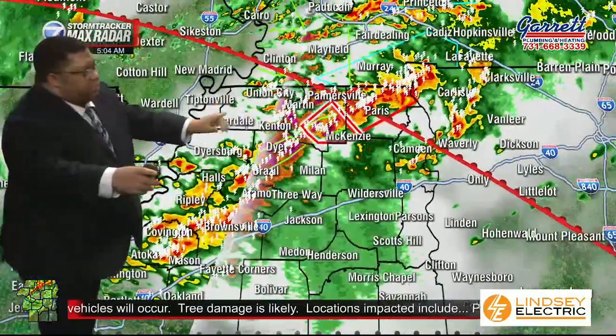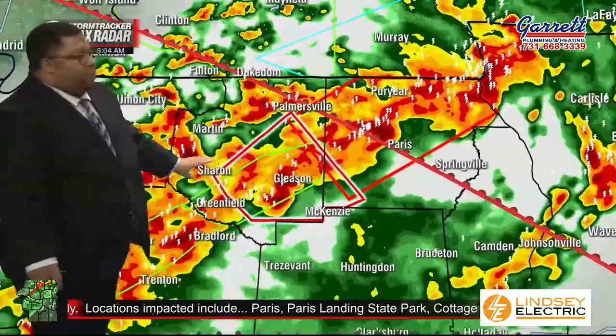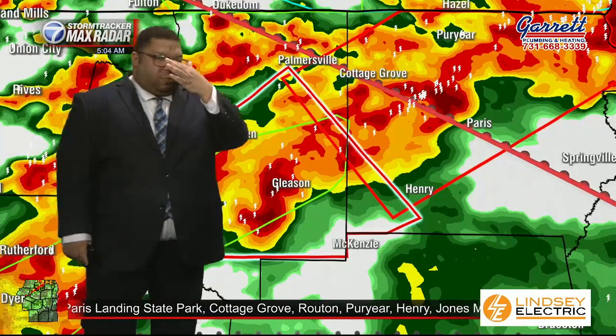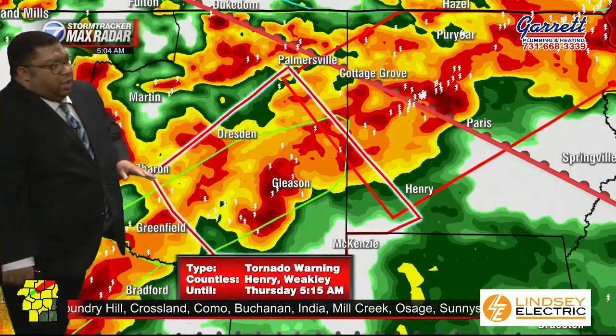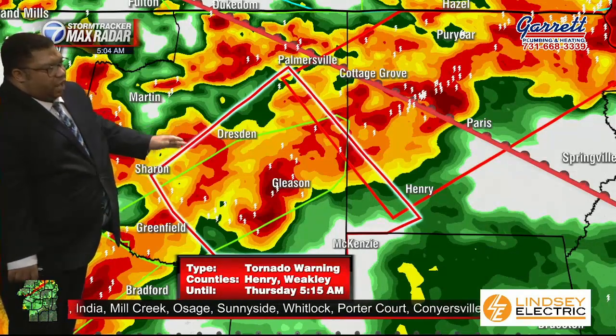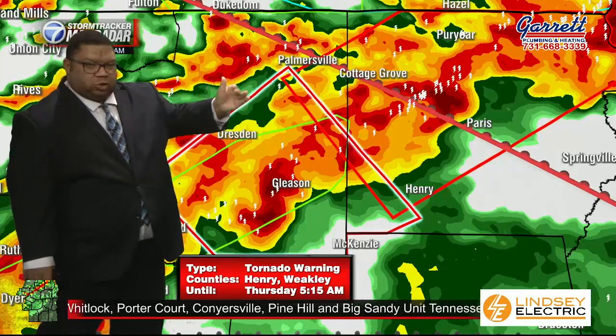Back to the west of that, in addition to the rain that has already fallen in these areas, notice this train continues all the way back to the Mississippi River, so you have a lot more rain to go. So flooding issues, perhaps an emergency situation, might emerge between now and the next couple of hours with the flooding that could be occurring just south of a line between Sharon, Dresden, and we'll say Cottage Grove there in far western Henry County this morning.